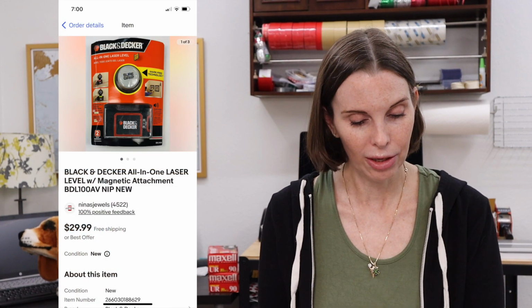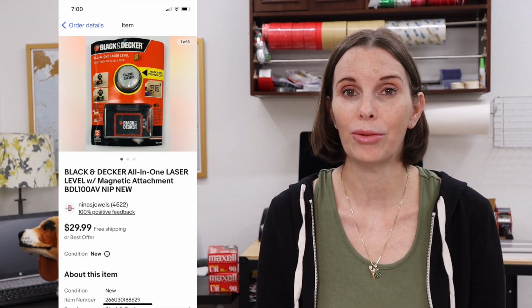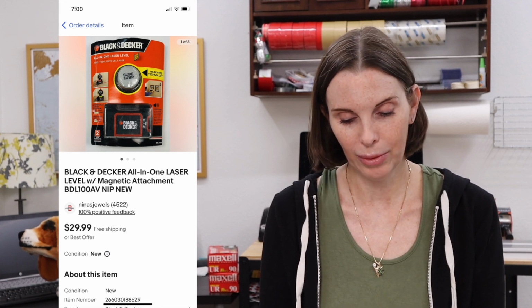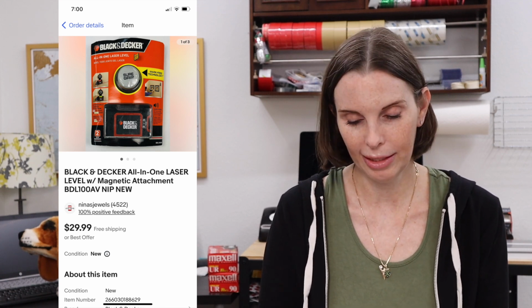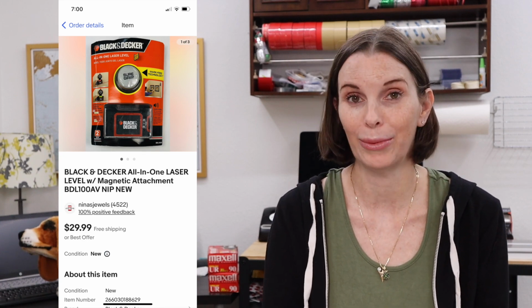Next up was the last of the Black & Decker all-in-one laser levels that we picked up at a garage sale. I had purchased 3 of those, each for $2, and they all sold. This one sold for $22.48. That was an offer to buyer, and we got positive feedback on that. So that was a really good buy.